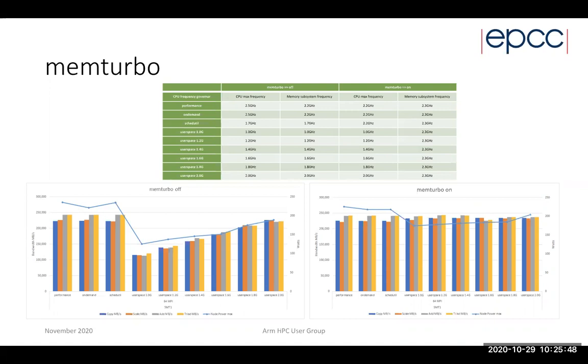Looking on the left first, here you see that performance on demand and shared util perform in the same way. Especially if you look at the triad performance, it's the same across the 3. But then you go to user space, and from 1 gigahertz onwards, the performance is really low. It increases gradually as you get to 2 gigahertz, but even with 2 gigahertz, it is significantly lower than it is with the other 3 schedulers.